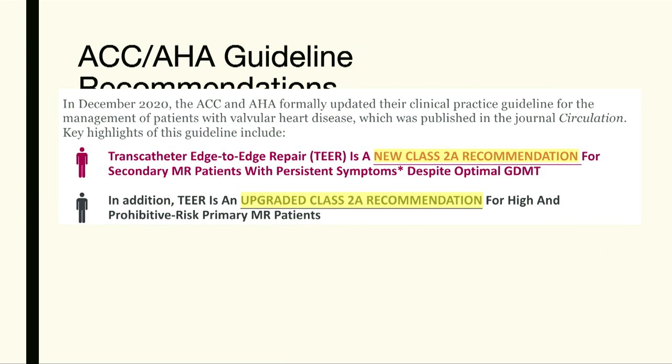Mitral clip has actually been shown to be guideline recommended instead of surgery for patients who have functional mitral regurgitation. It's been shown that people who have heart failure, and heart failure causing mitral regurgitation, do better with mitral clip than they do with open heart surgery. And this kind of shows that as well.